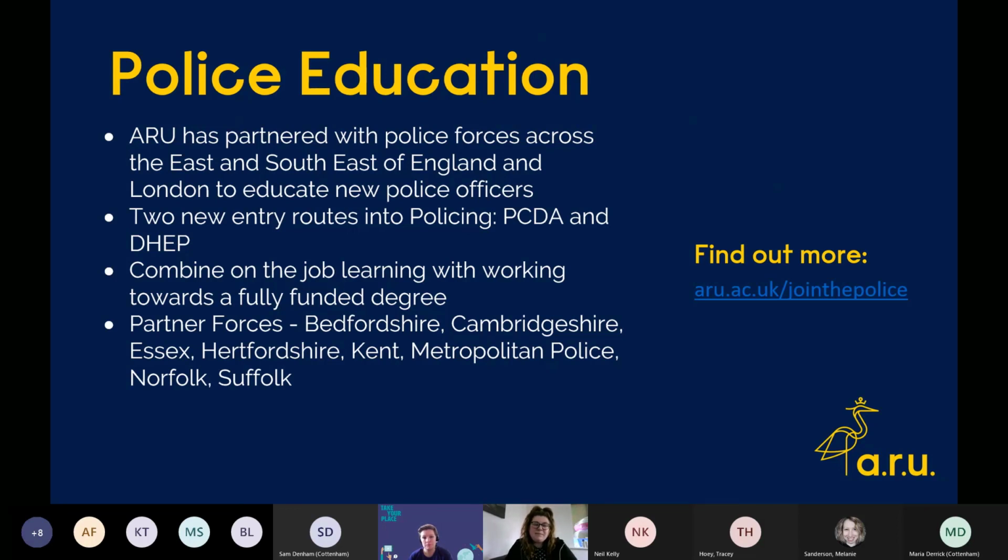We have a PCDA, which is for undergraduates. It's an undergraduate course for those that are applying with GCSEs and A-levels or A-level equivalents. And then we have the DHEP, which is for degree holders. If you hold a degree, it shortens the programme slightly. It doesn't have to be a related degree, so you can come on board after changing your mind about what you want to do and complete 2 years of study. And again, you'll be paid as a police officer while you learn.